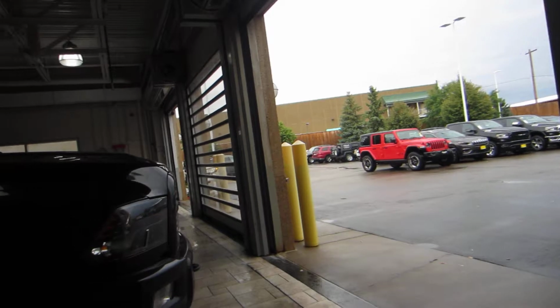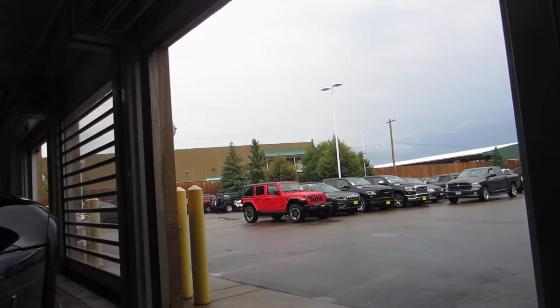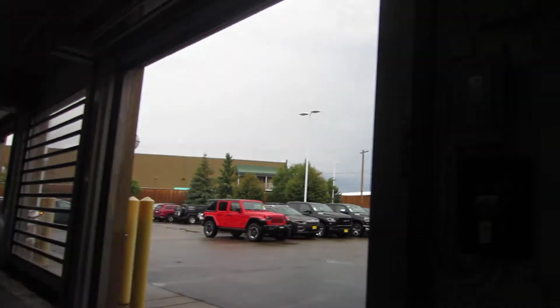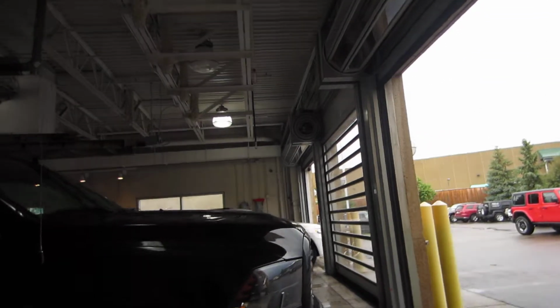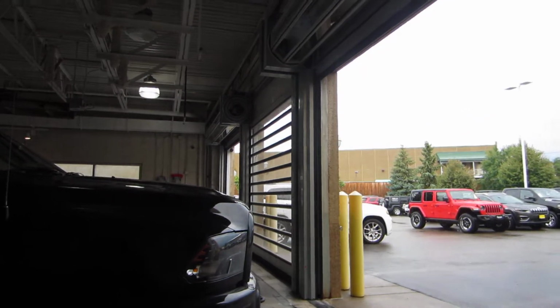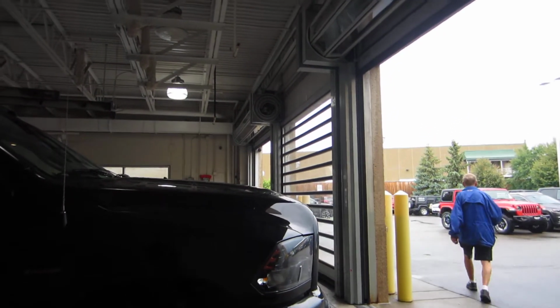Then the R is for reliability. If the door can't operate, will the customer lose money? If they will, then they need to consider getting a high-performance garage door, because those doors rarely break down.